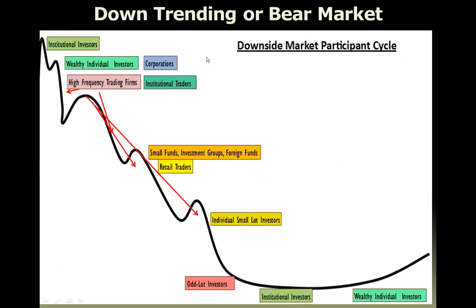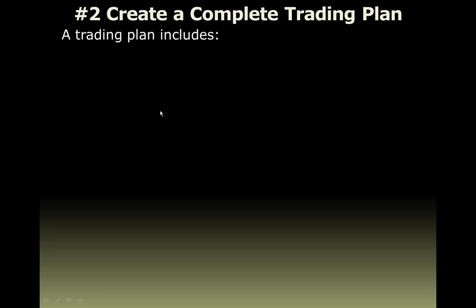And the downtrend is the opposite. Institutional investors are the first out. They wait for all the small lots and the odd lots to be buying, and now they're rotating out. That's why we have this correction right now, because they got really heavily weighted. A lot of stocks had 95 and 98% institutional ownership. That's way too high. So we knew that it was going to correct. That was a no-brainer to call. Odd lots get out at the bottom while the institutional investors are creating the bottom. Okay? So you need to understand this so that you know where you are in the trade.